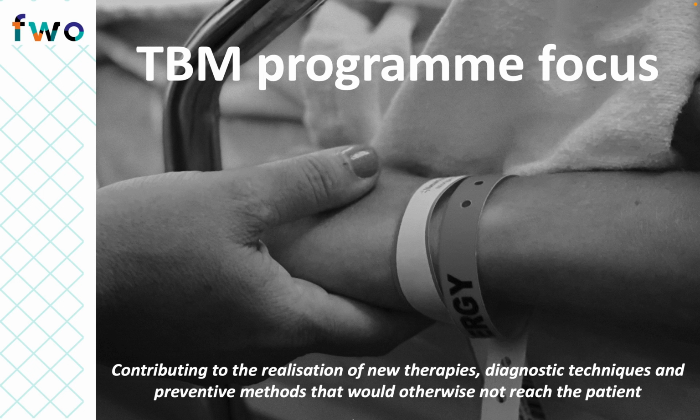Research that does not fit within the program will either not be considered or will be outcompeted by better suited proposals. So, a first step is for you to assess whether your project idea fits the TBM program. To show a perfect fit, your project should comply with the following 4 main characteristics.